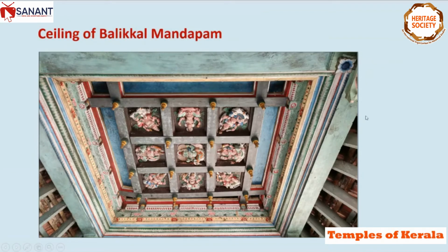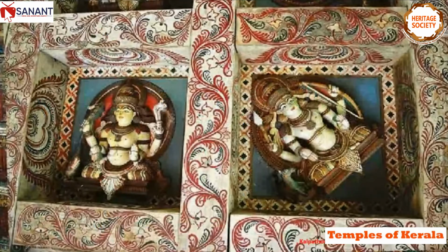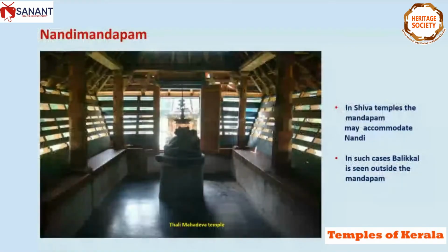Now let us see what kind of decorations are seen in Balikkal mandapams. As I mentioned, wood is profusely used in most of the Balikkal mandapams. The ceiling is decorated like this in many of them, with the depiction of the Navagrahas and all. See how it is depicted. Paintings also will be seen.